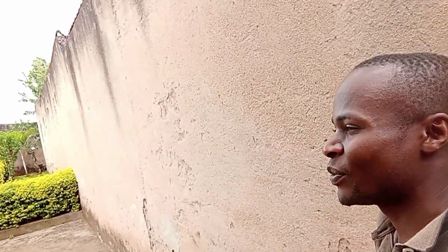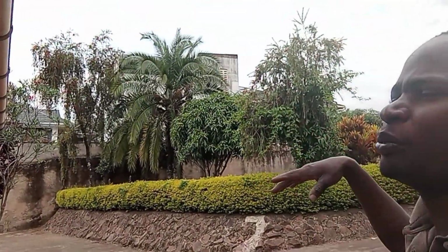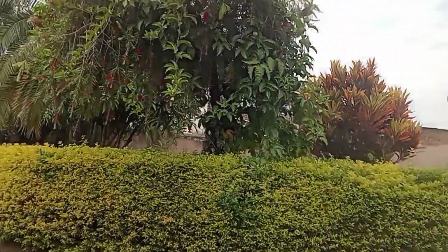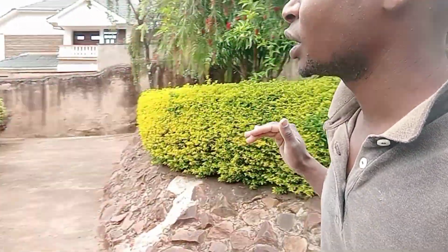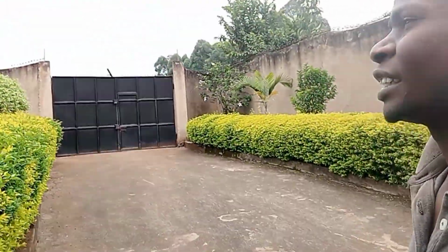Wow, and another flower there that is so beautiful. My boss is making a good garden and planting good flowers, and another flower there, everything that is around here is good. It is so beautiful. And you can see the chimney that I told you I'm constructing. How it is looking beautiful, guys. It's looking so nice.